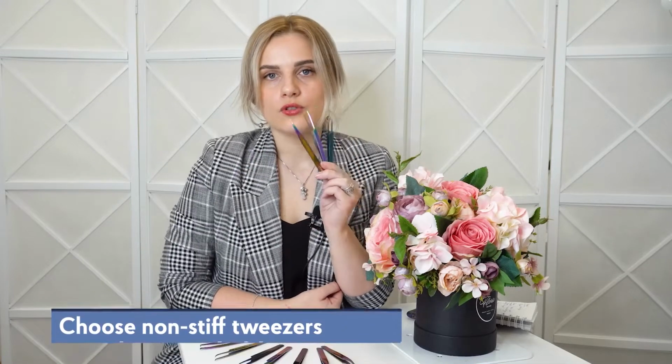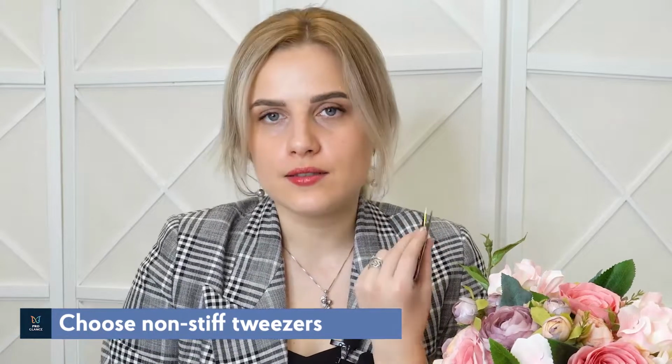To avoid hand fatigue, don't buy a stiff tweezers. What does it mean? Tweezers can be hard to clamp, and if you struggle to close tweezers flaps every time, your hands will get tired during the first eyelash extension procedure. Imagine how you will feel by the end of the day.